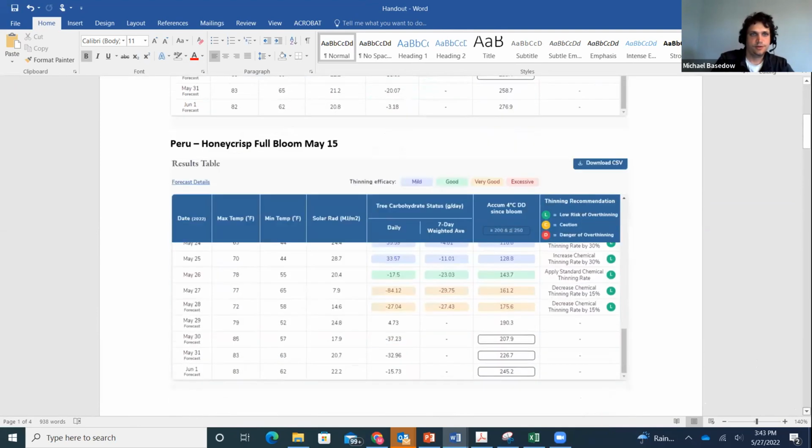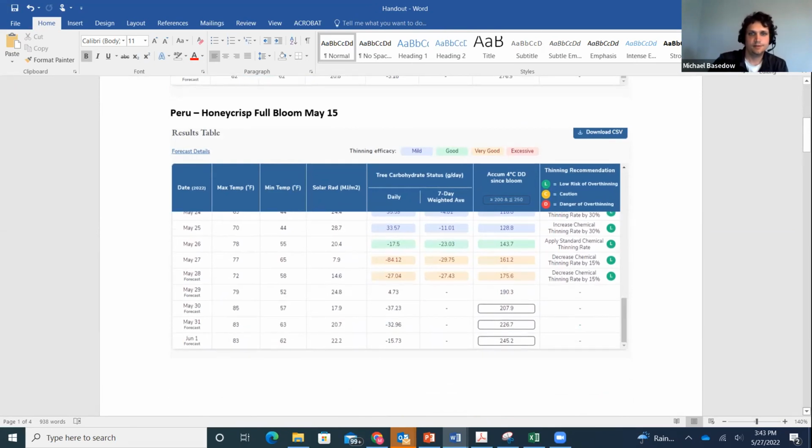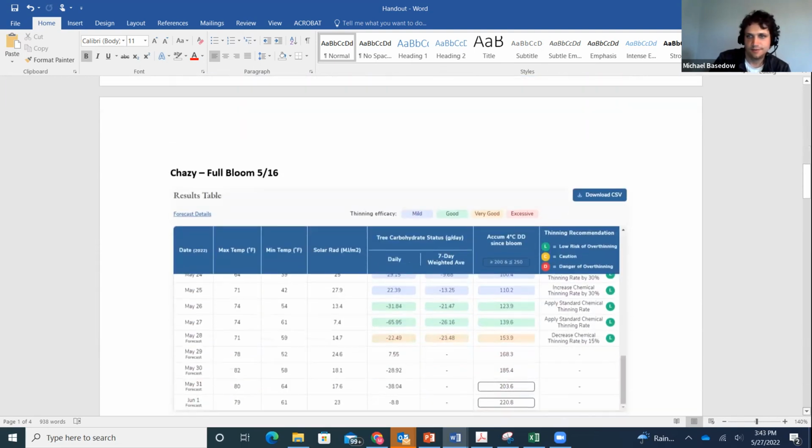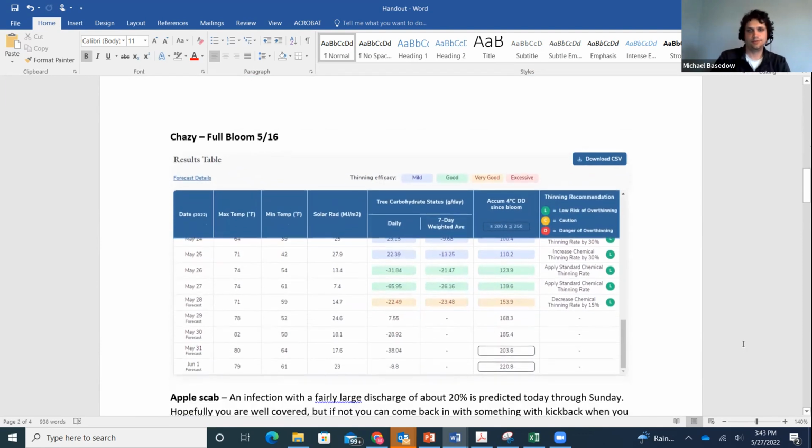Again, the one that Terence just showed us for Peru, using that full bloom date of Honeycrisp of May 15th, we'll be getting into it about the 30th and getting out of it sometime around Wednesday or so. And looking down a little bit further, I also put in Shazy for our Northern Clinton County site, and they'll be entering a little bit later after that as well. And of course, just reiterating the point that as those dates shift, the output's going to shift as well. So definitely each day, go ahead and run the model for your specific site, for your specific bloom date to make sure you're getting it as accurately as possible.